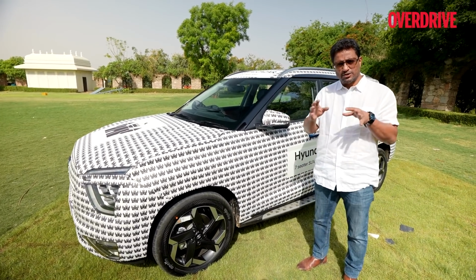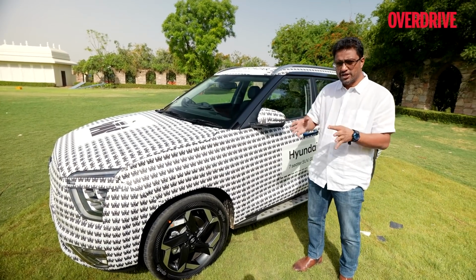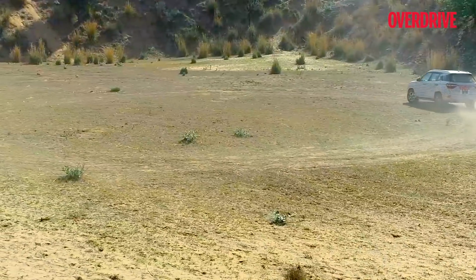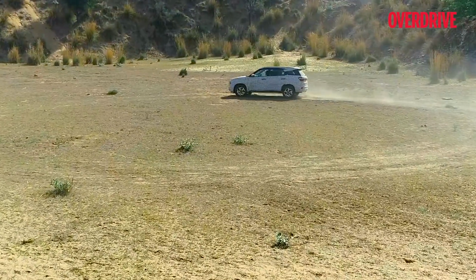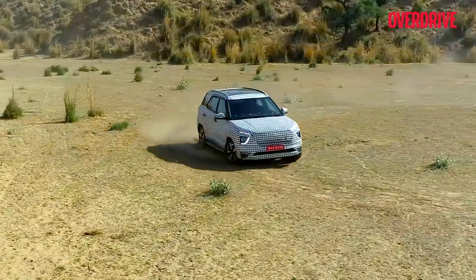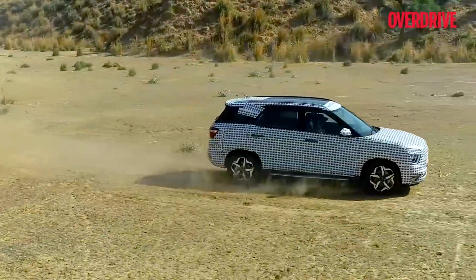Additionally, the steering also has been worked on a little bit. There's a little bit of tweaking in there as well, and this effectively gives it a little more control, lesser body roll, though yes, as a large SUV, and if you've driven and experienced the Creta, you'd know how much body roll is there in that, though it's something that can be completely ignored.